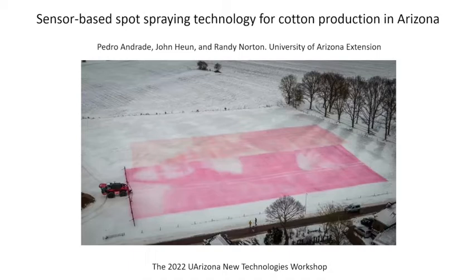I want to start with this image here. Well, even before that, I want to recognize John Hume and Randy Norton. Those two guys continue to be instrumental to the work that we do in this area. So I want to start with this image that somebody in Saskatchewan made with a sprayer. Maybe they have a lot of time on their hands when it's all frozen up there, and they can play with these things.